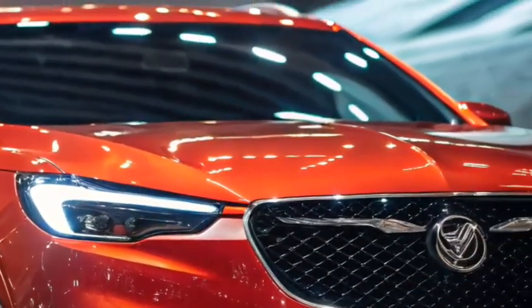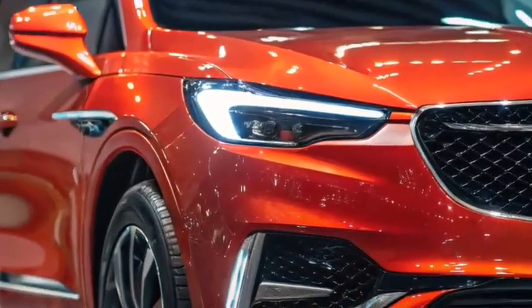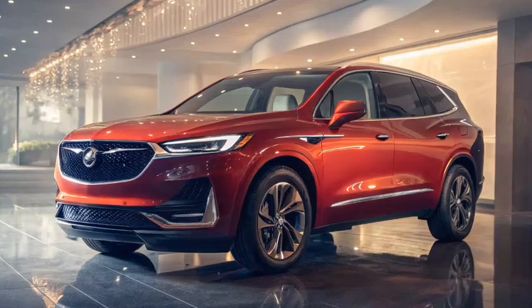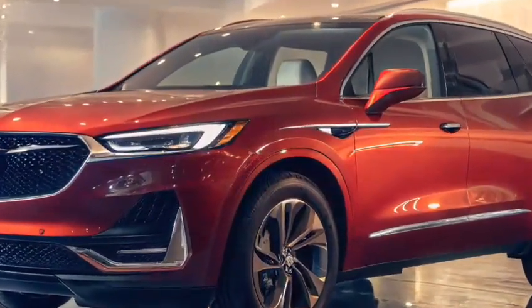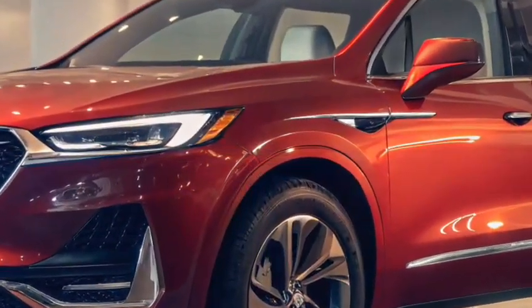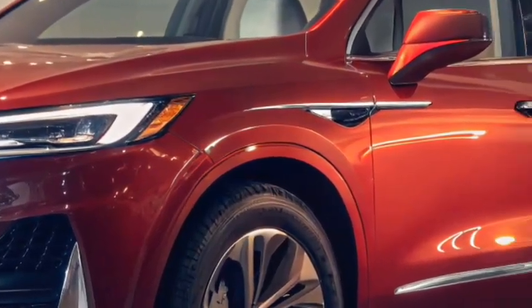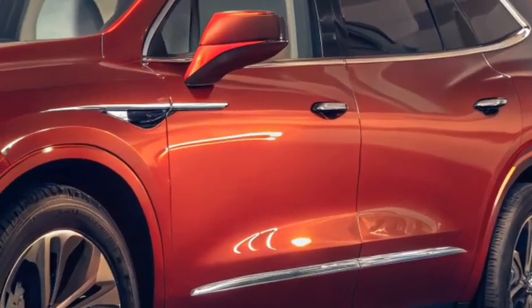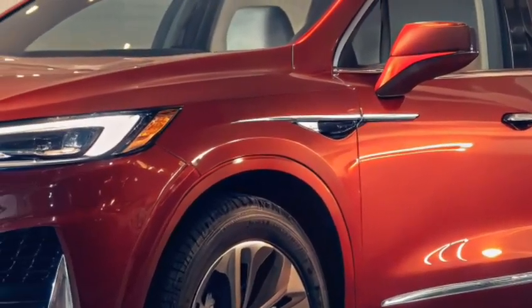Fuel efficiency is reasonable for a vehicle of this size and capability. The standard V6 delivers around 18 mpg in the city and 26 mpg on the highway, while the mild hybrid version can bump those numbers slightly. It's not the most fuel efficient in its class, but the balance of power and comfort makes it a solid choice for families and commuters alike.